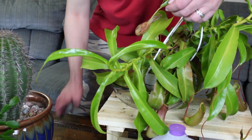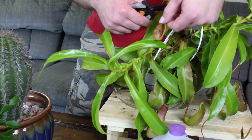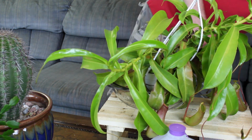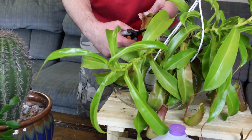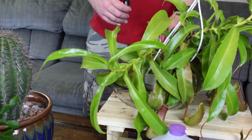And again, for pitchers that have completely dried out, just cut where the stem touches the base of the leaf off to remove the pitcher entirely. And then for leaves that look like they're down on one side, if they're not connected to anything, I just cut them off across just for aesthetic purposes.